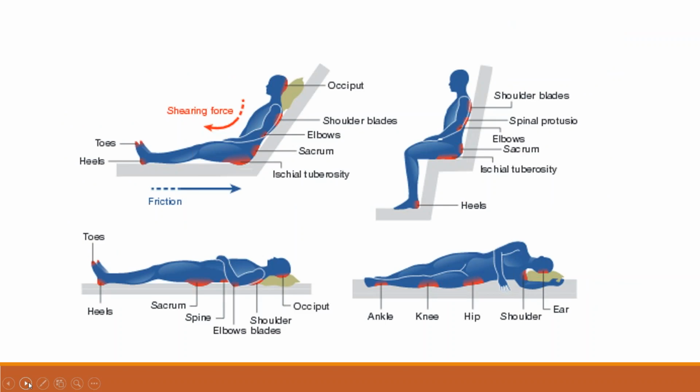I talked about the most common locations. Once again, the heels, the sacrum, spine, elbows, shoulder blades, back of the head. Most of our elderly population, our elderly patients, are lying in bed. Frequent turning and positioning. If that doesn't happen, these are the areas that have the potential for that skin breakdown and developing those pressure ulcers.